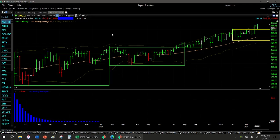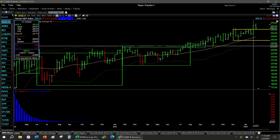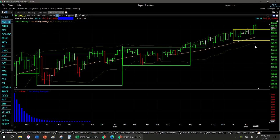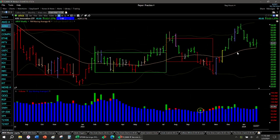This first one, the AMZ. Look at that. A box breakout right there, and then a pullback. Like, come on, people. Just go up. Stupid sellers. But this actually is very positive. It looks great. Nice uptrend. ARKK, Cathie Wood. Just keeping an eye on it, because if ARK's making money, then we're all making money.